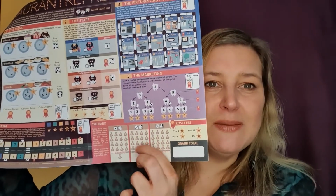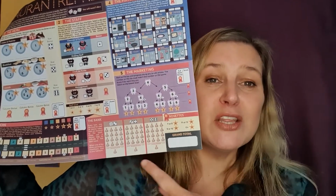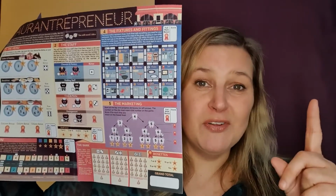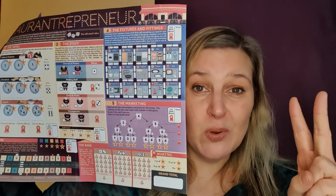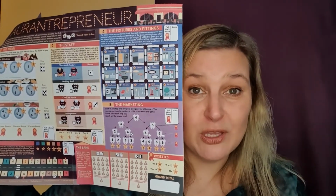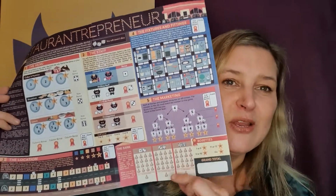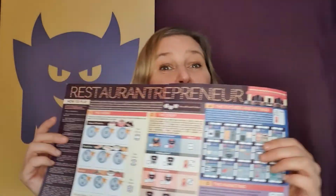So your aim is to keep these 3 accounts very even so that you don't go overdrawn in any of them. So you roll 3 dice and you choose 1 for the game. You choose 1 for the number within the game, and you choose 1 for the account that you're spending money from. And the game finishes when you're overdrawn in 1 account. That's Restaurantpreneur. At number 2, Cartographers.